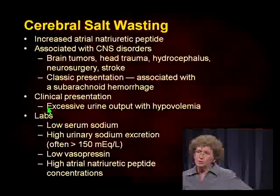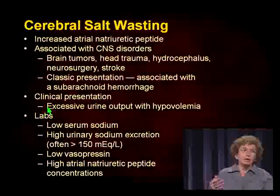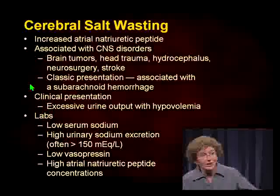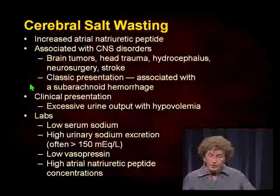Cerebral salt wasting, another non-endocrine thing, but we'll get involved because it could be other things. Again, low sodium is how they present. They're sick, and usually the neurosurgeon has messed around with their brain. So they have a brain tumor, head trauma, surgery. The classic presentation is a subarachnoid hemorrhage. So if it's been some sort of child abuse, they can present with this. They have lots of urine output, and a low serum sodium, not because of the dilutional factor like with SIADH, but because they're losing it in their urine. They have a lot of sodium being lost in their urine.